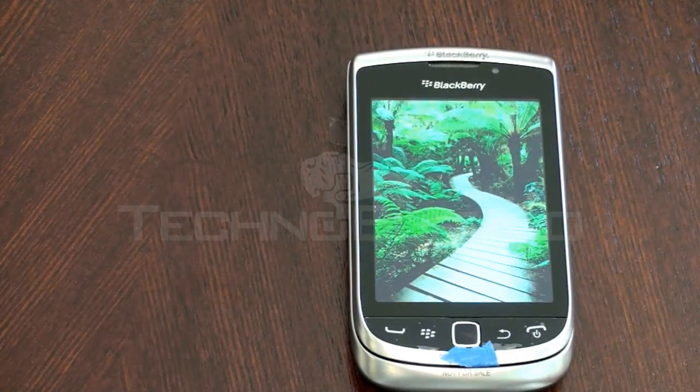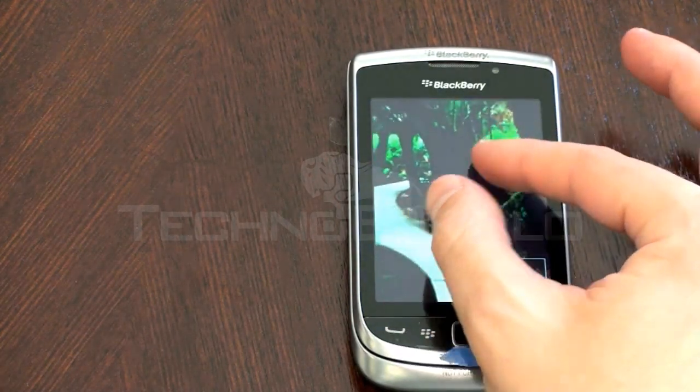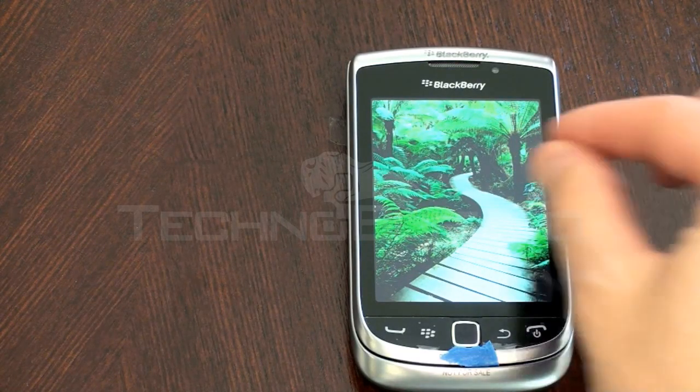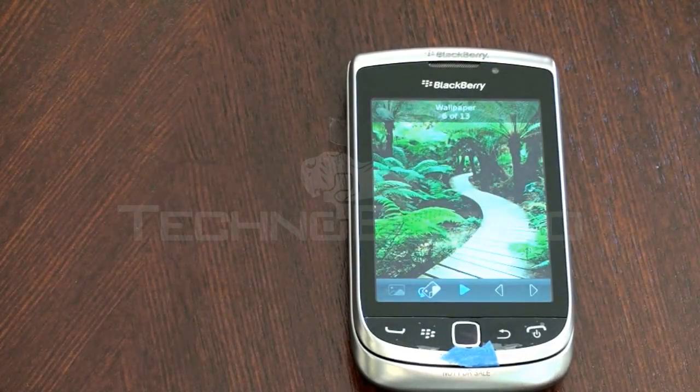And this is also a great opportunity to show the responsiveness and the speed that the Torch 2 has over the Torch 1. The pinch to zoom functionality is tremendous, and it works very quickly. This particular software build, the web browser is barely functional, so I can't show you a pinch to zoom there, but at least you can see it here on images. It just works very well.